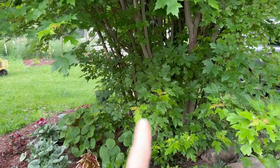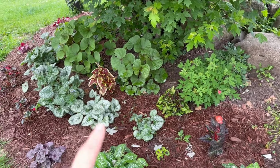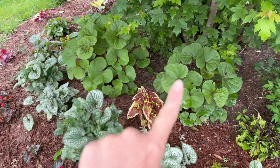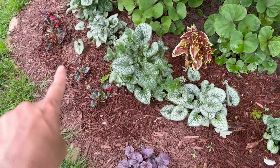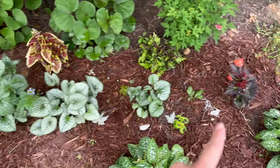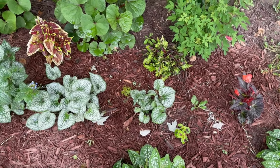I want to trim up some of the lower limbs. So underneath the maple clump, I absolutely love it. I have two, is it called Ligularia, the ragwort. I have a bunch of coleus, begonias for some extra color. The chickens did munch all of those back. That one, the coleus. So it's nice to see that they are coming back, putting on some new growth.